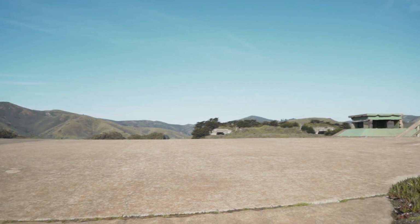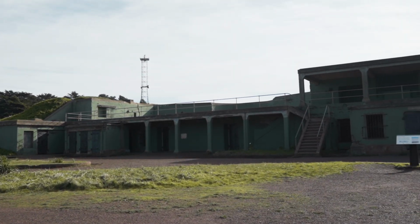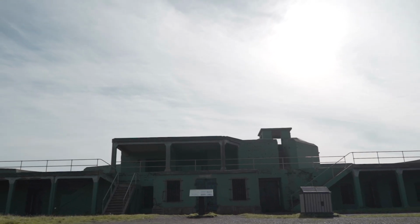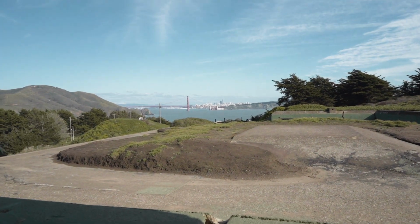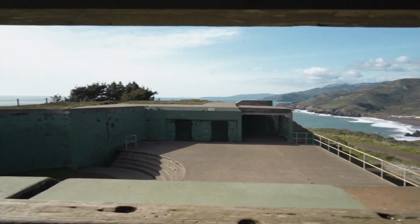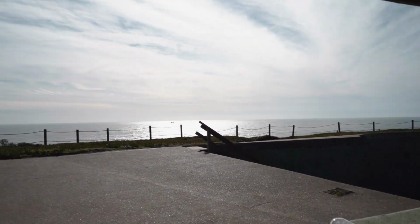It's basically just a huge concrete slab that no one would be able to recognize. But on the back, it's this huge bunker. This is like one of the main lookout points. It's in the center of the battery. And look, over here, got San Francisco. Over here, got that beach. And straight ahead, you got the entire ocean. Not a bad lookout spot. It's very, very well planned.